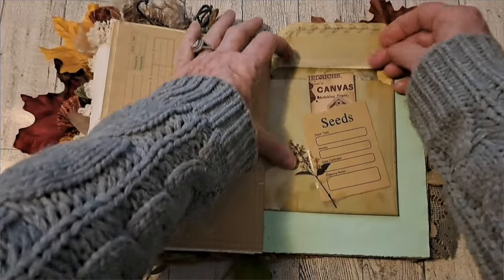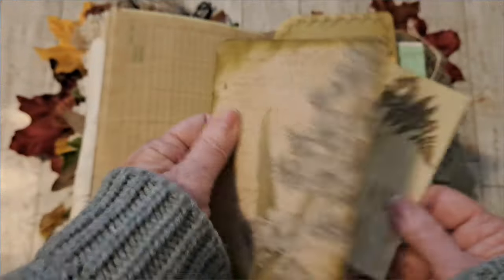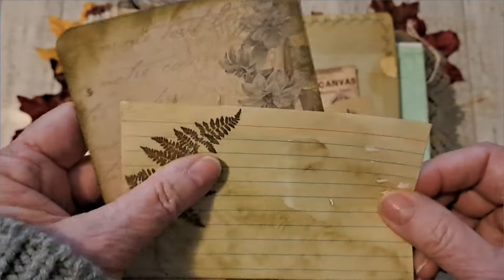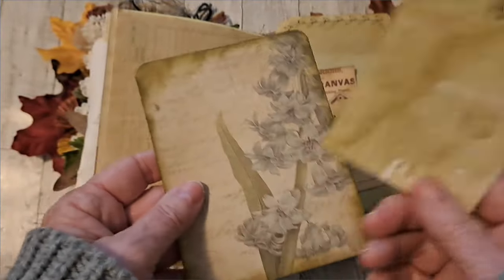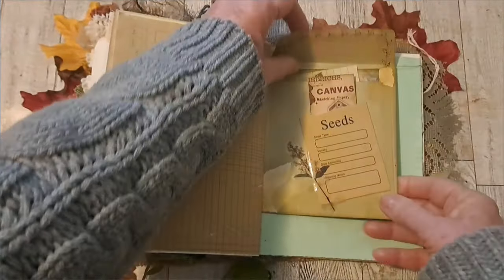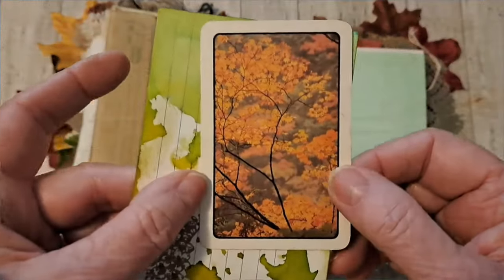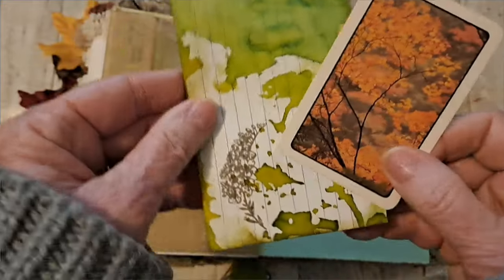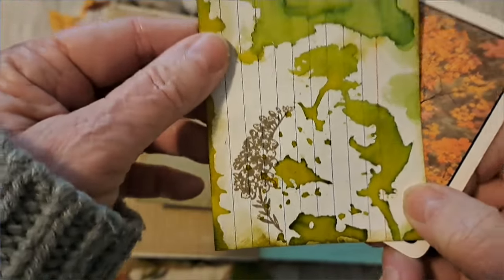And then inside, we have a little journal card and another dyed index card with a little sticker of a fern. On this side is a really beautiful fall plant card and a dyed index card, and then I added this. Is that a stamp? That's a stamp. Stamp that.